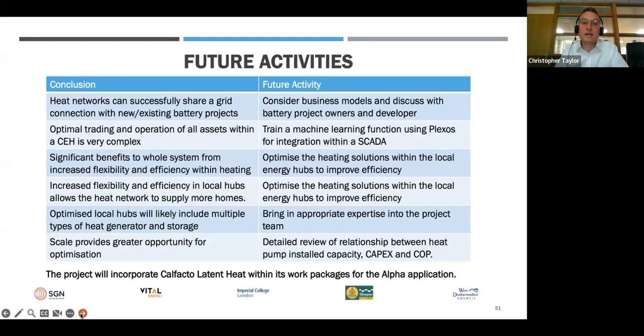So heat networks can successfully share a grid connection with new and existing battery projects. So we're going to consider business models and discuss with owners and developers how that could be done in practice. Optimal trading and operation of all assets within a community energy was very complex. So we're going to need to train a machine learning function using Plexos for integration with the SCADA. This is innovative. We're not aware that anyone does this currently. However, it's essential and very achievable, we believe.